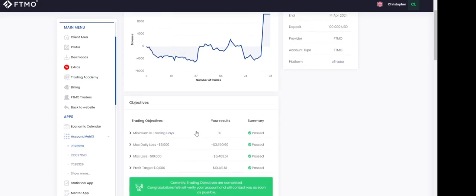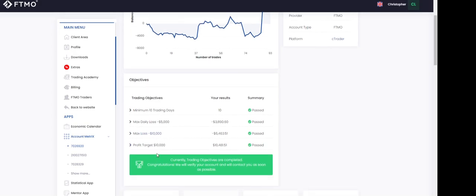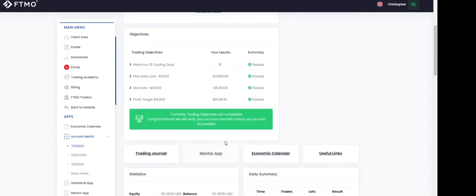I passed the challenge within 10 days, and that's one of the objectives. The max daily loss can't go over 5% each day, and the max daily loss for me was $3,800. The max loss can't be over 10%, which is $10,000, and I reached the profit target, which is making 10% on your challenge, which was $10,481 for me.